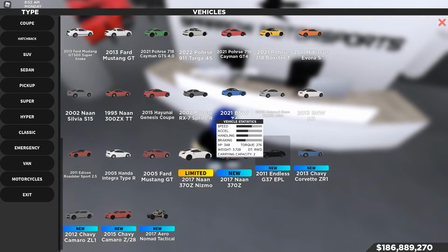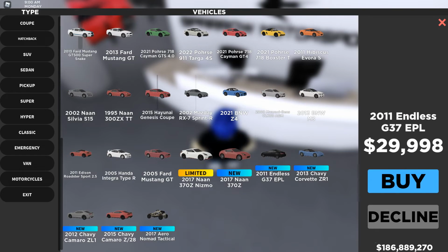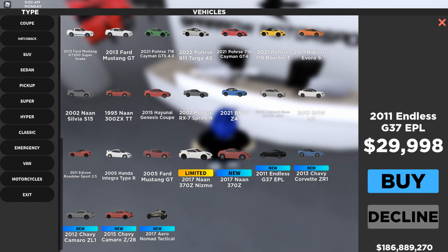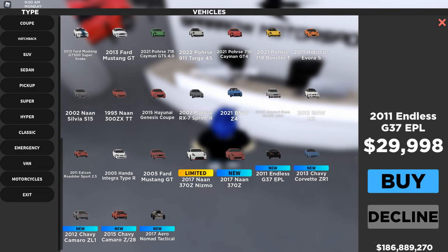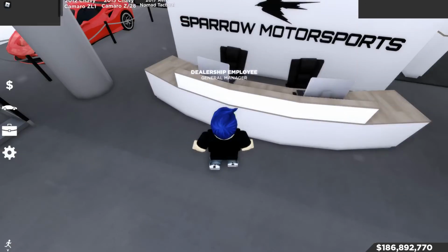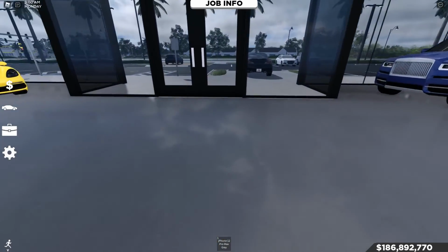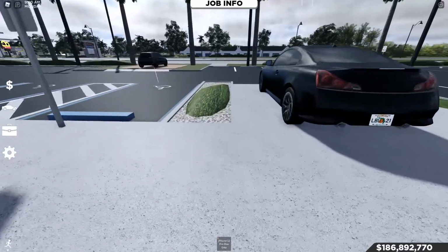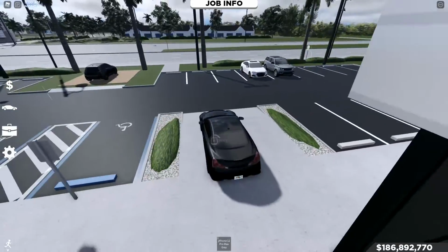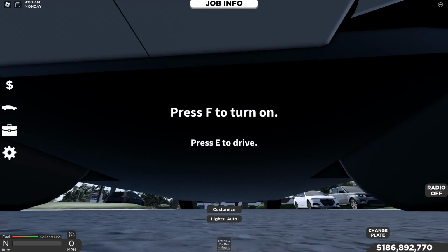This bad boy is right here, down at the bottom of the coupe section. Right over here, coupe, and go to the 2011 Infiniti G37 EPL. I'm going to just call it the Infiniti because I cannot say the rest of this, but this is almost $30,000. It's $29,998 if you want to be exact, but just round it up $2 and it'll be 30. But why don't we hop into this car and listen to its startup. So let's go to its exhaust right over here and turn this bad boy on.